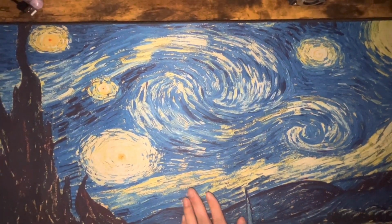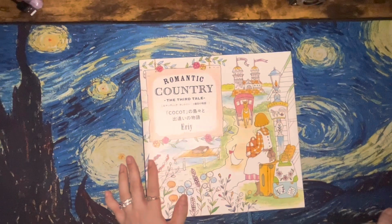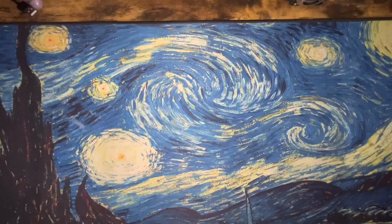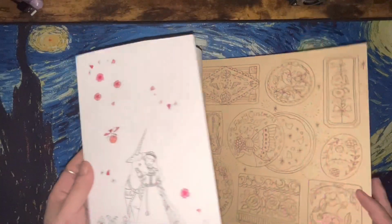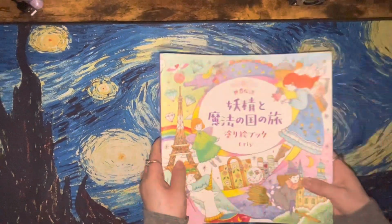Alright, the next ones are all by Erie. This is Romantic Country, The Third Tale. These are not in order. Apparently this one is astray from its two prequels. I have this one. I wish that they would put at least, like, on the inside of the jacket or something, the translation in English, because I have no idea what in the hell this says. None at all. But yeah, here's that one.